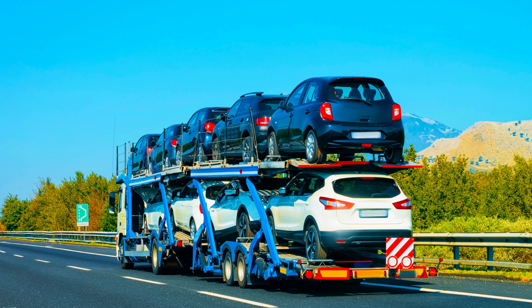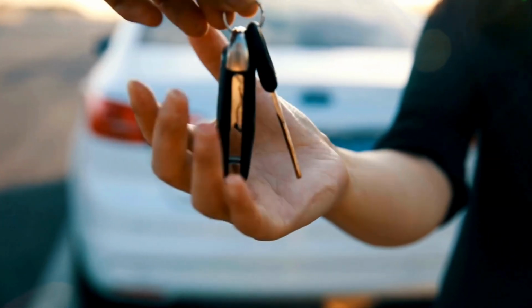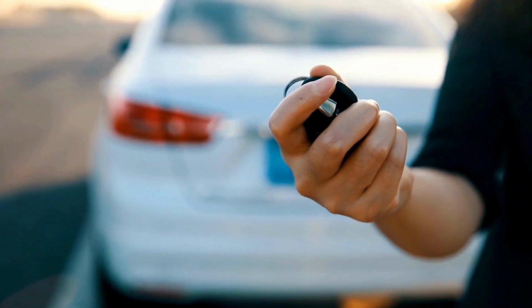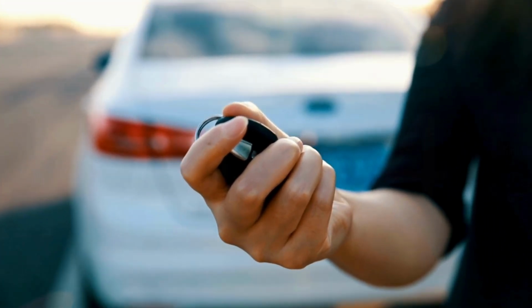Of course, that's the time where you would sign your title, depending on what state you're in and how the laws are in your individual state. Sign over the title and give the driver the keys to the car. And then once that's done, it's out of your hands. You don't have to worry about it, but you do want to make sure you document it and document it thoroughly. And this is the way to do it.